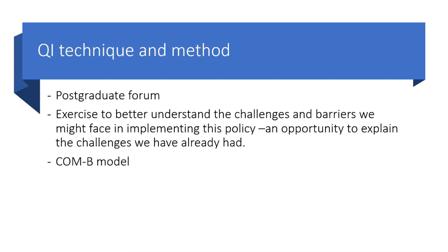We also decided it was a good opportunity to take this to a quality forum. It was a postgrad forum teaching our postgrad teams quality improvement techniques and methods. We were asked to come along and take it to this forum, as an exercise to better understand the challenges and barriers we might face when implementing this policy, and to get their input. It was also an opportunity to explain any challenges we had predicted.